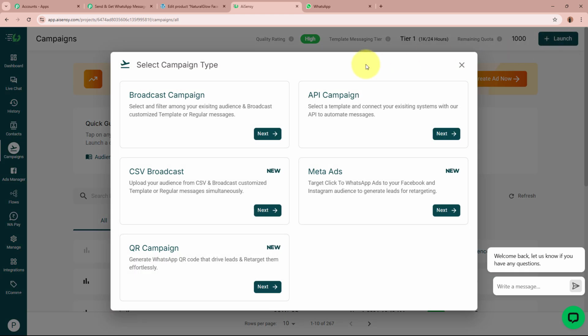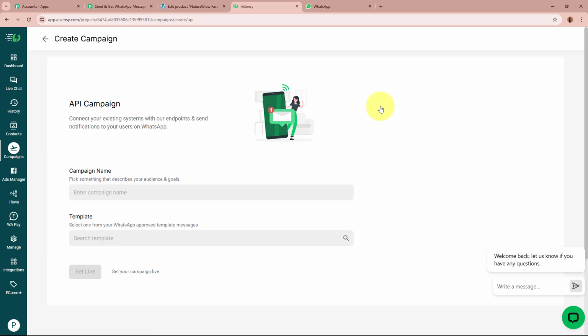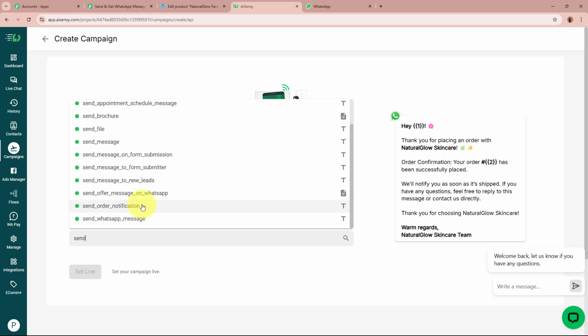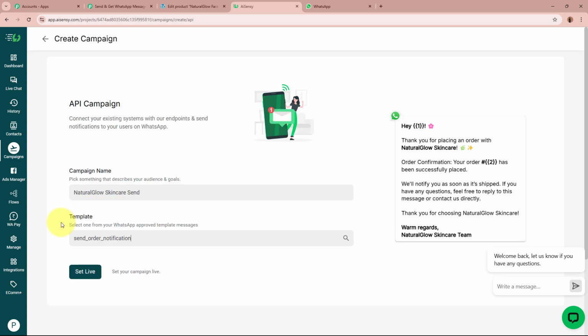Click on this button. It is asking for us to select the campaign type. Select the campaign type as API campaign. Okay, it is asking for the campaign name. So this is the campaign name that I have, Natural Glow Skincare Send. I'm going to copy this name from here. This is the campaign name, and for the template over here, I'm going to select the template that I've created, that is send order notification. This is the template that I've created. I'm going to select this template.